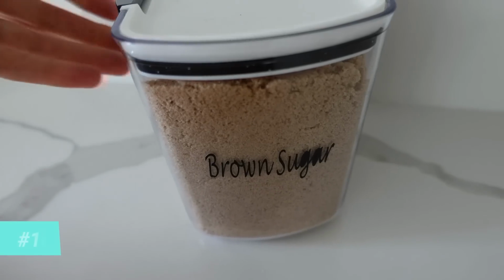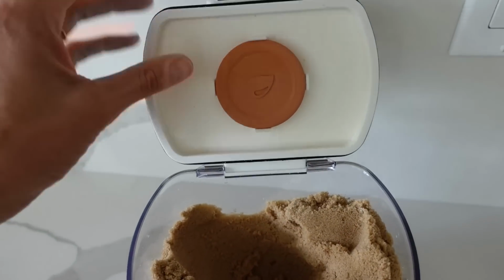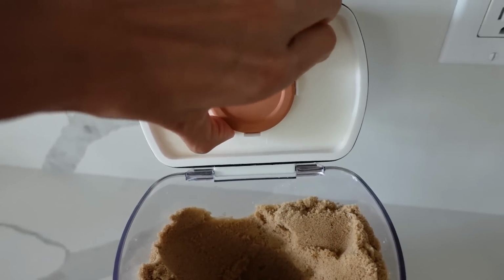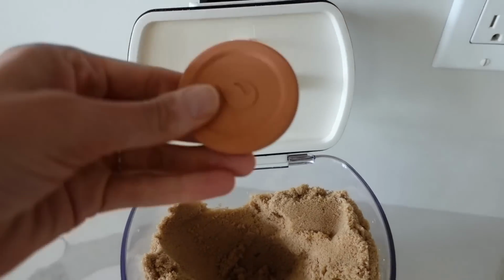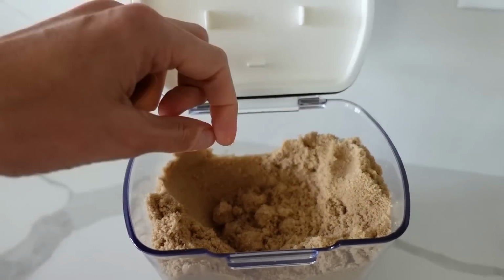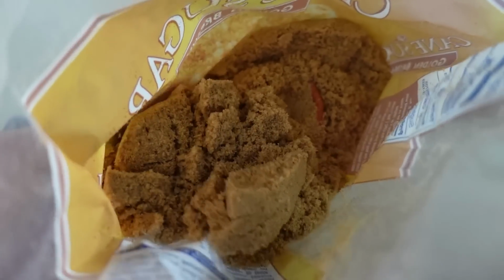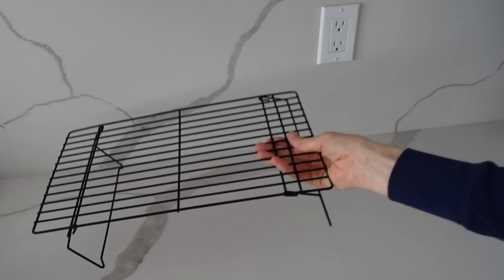If you've got brown sugar in your house, then you need to have these clay blocks. They work wonderfully. You can buy them individually or in a multi-pack, but all you do is soak them in water and then put them into your jar. You can put it straight in the bag if you want to, but it keeps the brown sugar from getting hard. It's so cool and it works great.